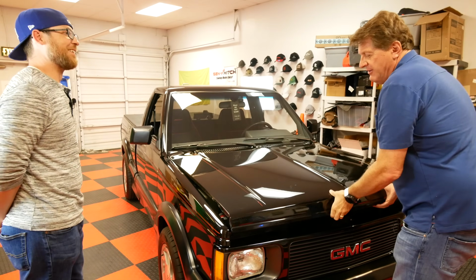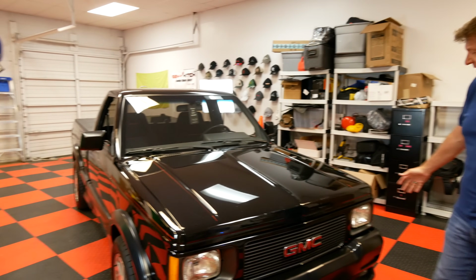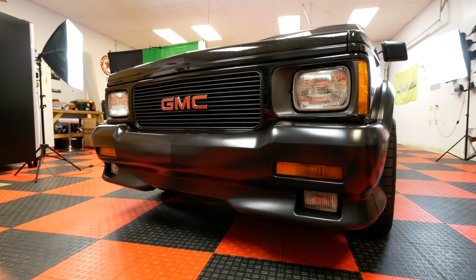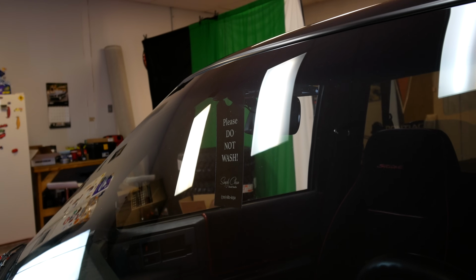I've seen the videos, but to actually have one here in person is pretty incredible. And it's in really good shape. I mean, you've got some chips, which you'd expect on a vehicle of this age, but the plastic isn't faded. How much time do you spend washing this? I noticed you've got a "please do not wash."